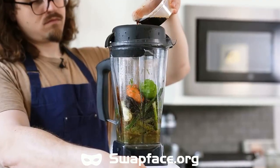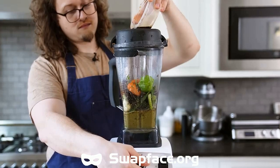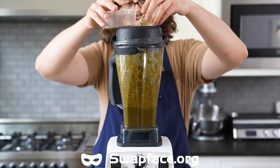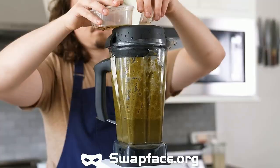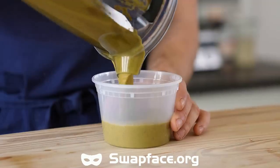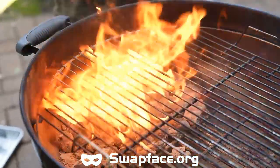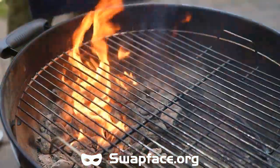Blend on medium speed, and then while constantly blending, stream in a quarter cup or 60 milliliters of soy sauce. Then again, while continuously blending, stream in 2 tablespoons or 20 grams of a neutral tasting oil. That could be vegetable, canola, avocado. Move to a container for basting, and at this point, get yourself an offset heat grill. That means that one side is hotter than my drawers in the Texas sun, and one side is cool.